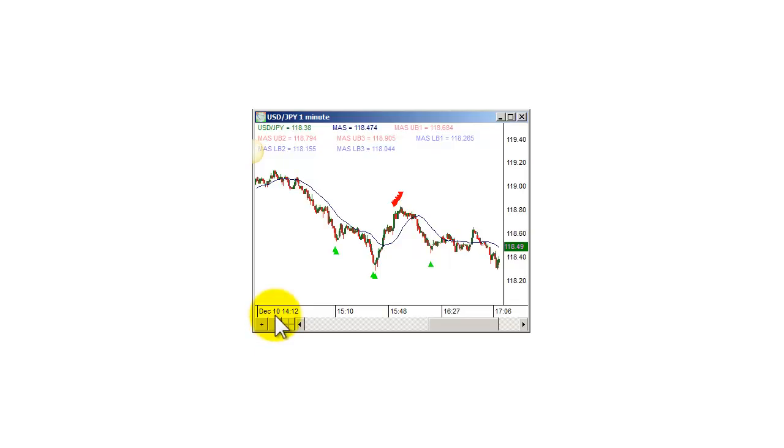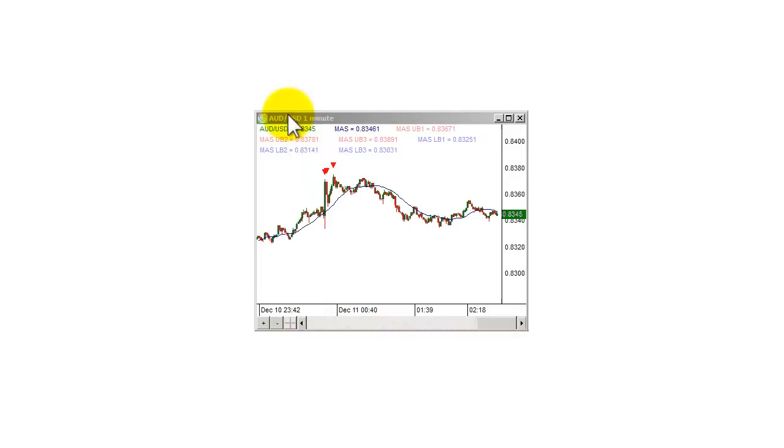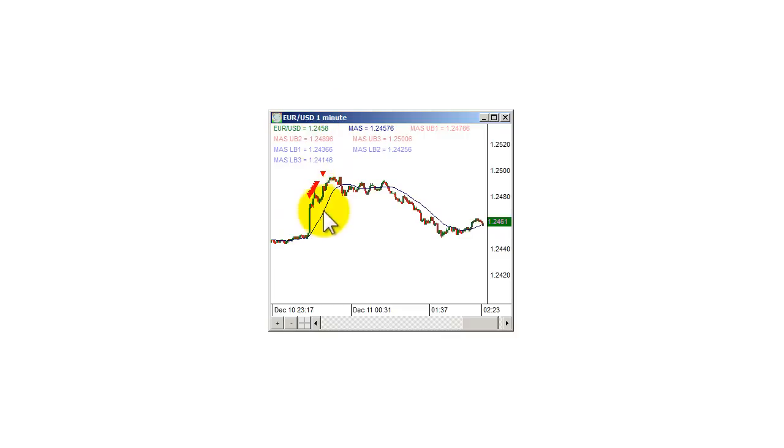So December 10th, this is yesterday, dollar yen, perfect buy signal, another perfect buy signal, into a sell signal that worked out great, into another buy signal that worked out great. Aussie dollar had a couple signals yesterday that were sell signals, easy points here, easy points here. Euro dollar might have been tough on this first one, possible break even, worst case scenario -5.